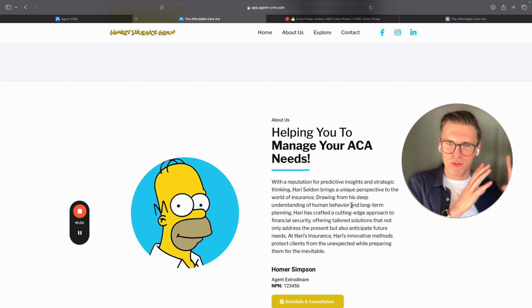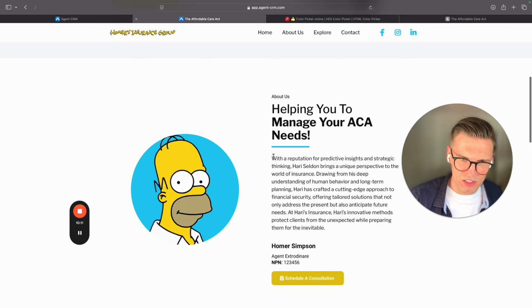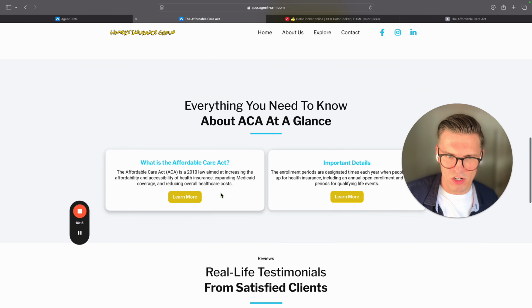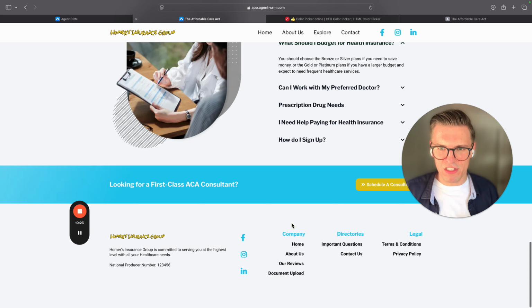I uploaded the profile somewhere else. Didn't even have to touch the coding, didn't have to touch the website. All I do is just fill in the form anytime I want to make changes. Now you can see this is still Harry's. We didn't update that. But all of these different sections are now rebranded with Homer's Insurance Group information. Check that out. Every single page.